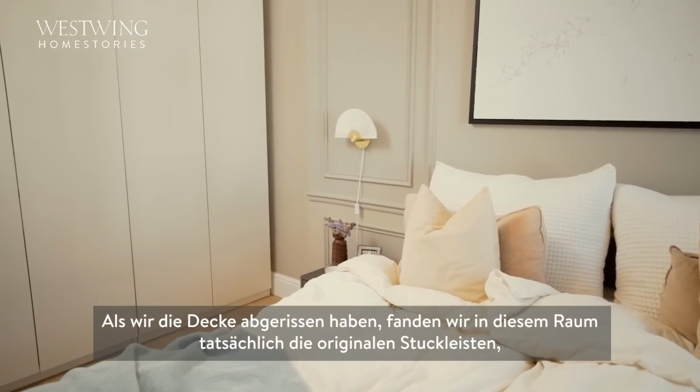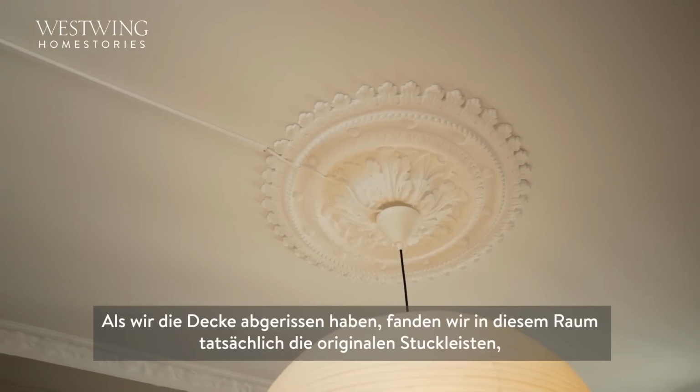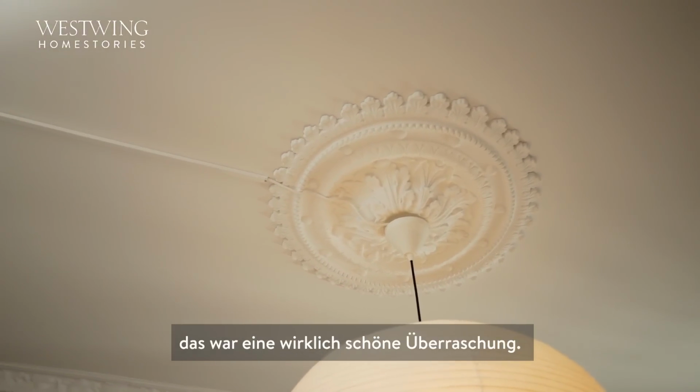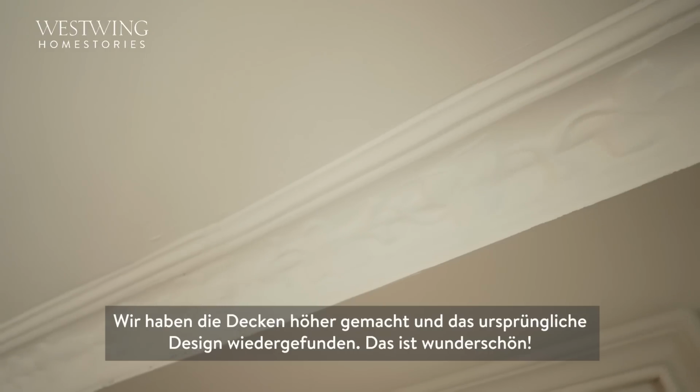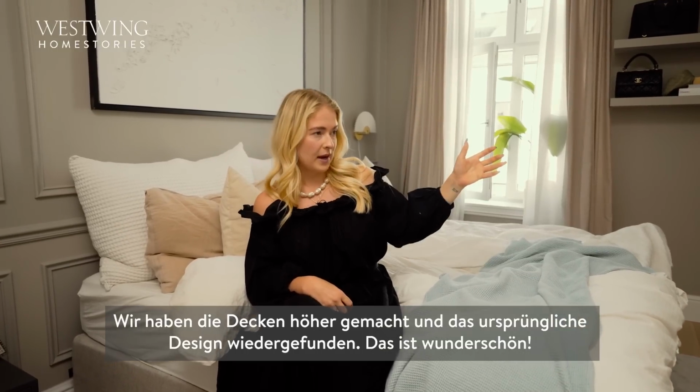We actually found the original crown molding in this room when we lifted up the ceiling, so that was a really nice surprise. So we made the ceilings taller and then found the original, which was great.